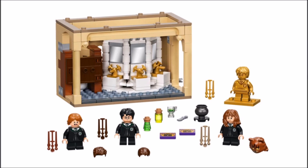I appreciate now that the set has to be within a certain width, length and height due to the fact that it slots into one of the towers in the Chamber of Secrets set. It can get incredibly challenging for these LEGO designers to fit all the necessary detail needed for this scene to work in such a small space. I think they've accomplished that, to be fair to them.